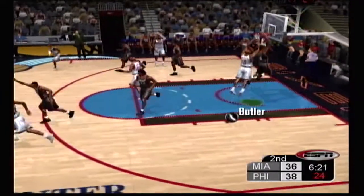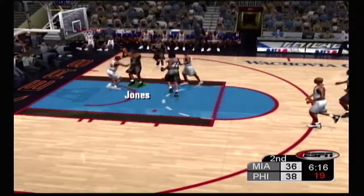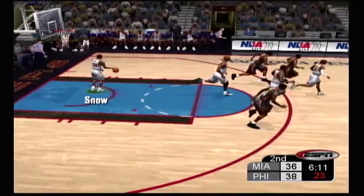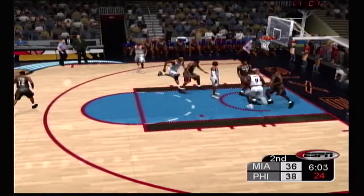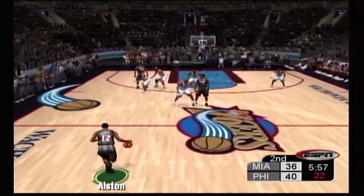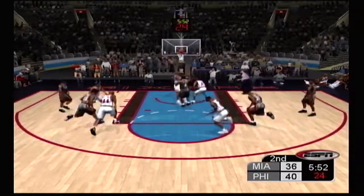Thomas takes a turnaround J. Easily rebounded by Butler. Misses the jumper. Grant takes it in. Can't tie it up. If you're going to go through all the trouble of driving the ball inside, you may as well come out of there with something to show for it. Good-looking play coming up here. Just under 6 minutes here in the second quarter. Skip to Butler. Butler takes the quick shot.